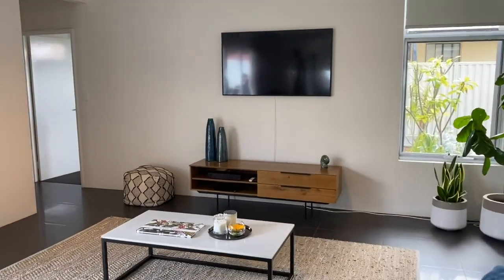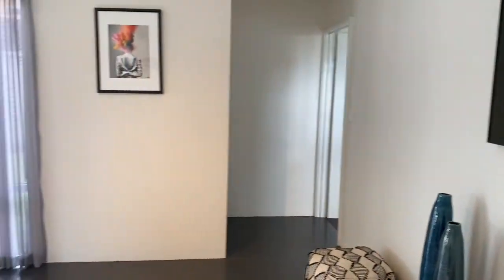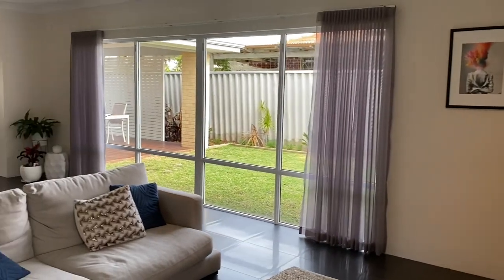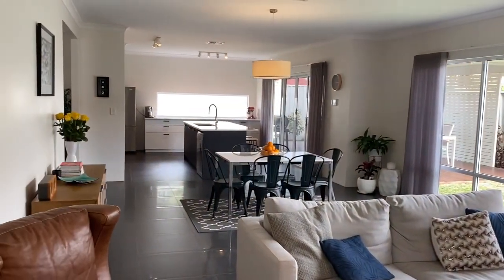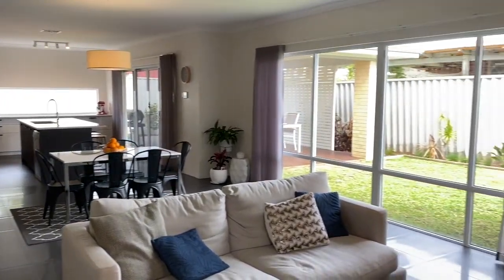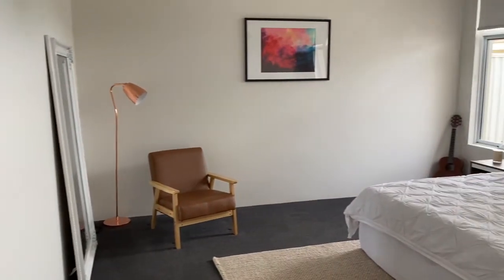Really, really large spaces here, lots of windows with lots of natural light. I'm going to swing around, give you another view from the back corner so you can see the space here and how good that is. And I'm going to pop through to the main bedroom. Lots of really good separation, and there's a door that heads outside as well.